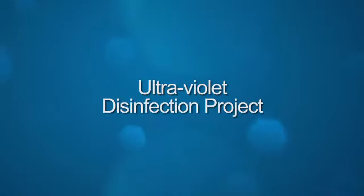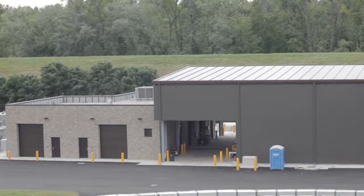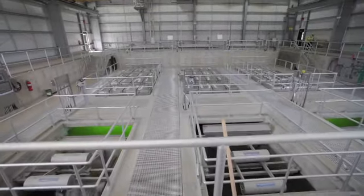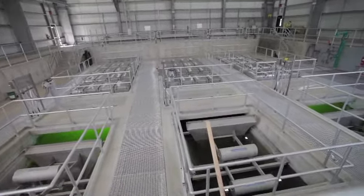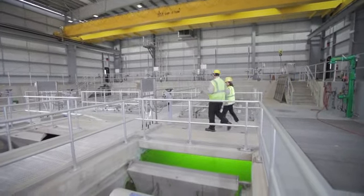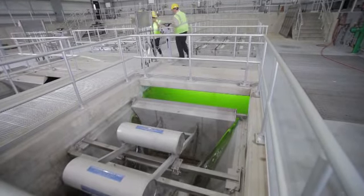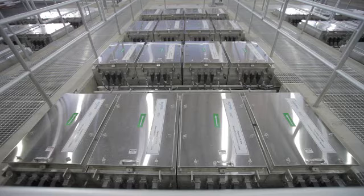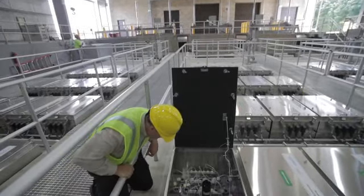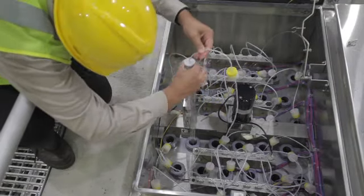The first project, the Ultraviolet Disinfection Project, went online in April of this year. This allows us to disinfect the wastewater safely before it's released to the Connecticut River. Prior to having this ultraviolet disinfection building, we used chemicals. This building allows us to disinfect the water in a much safer manner using light in a very specific wavelength to disinfect the wastewater, eliminating the need for chemicals.